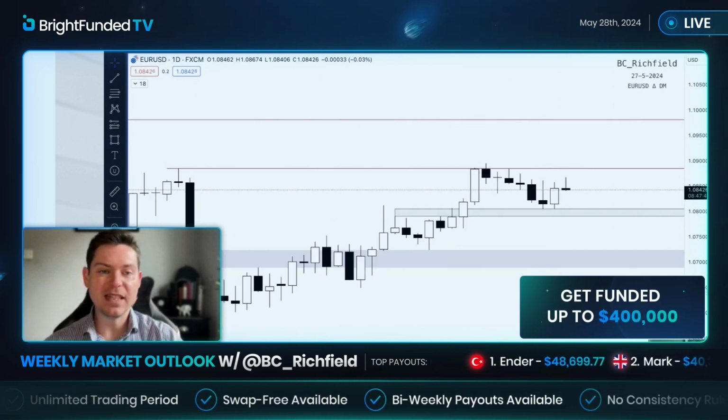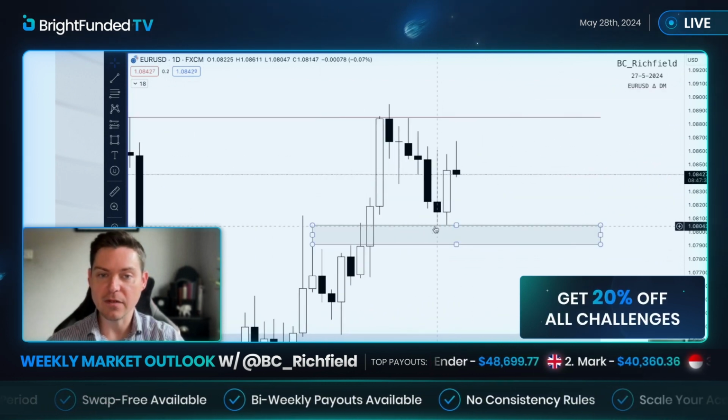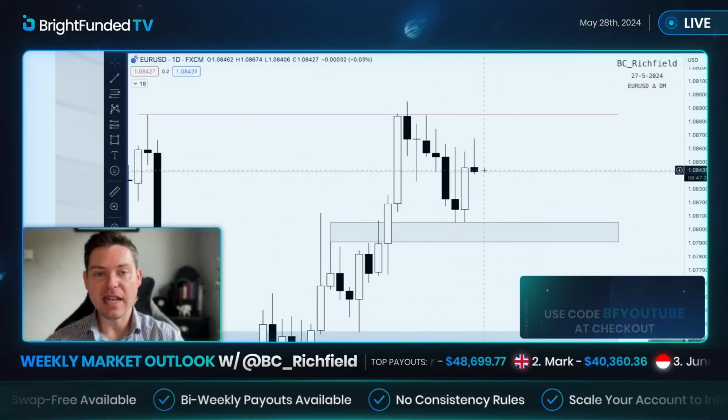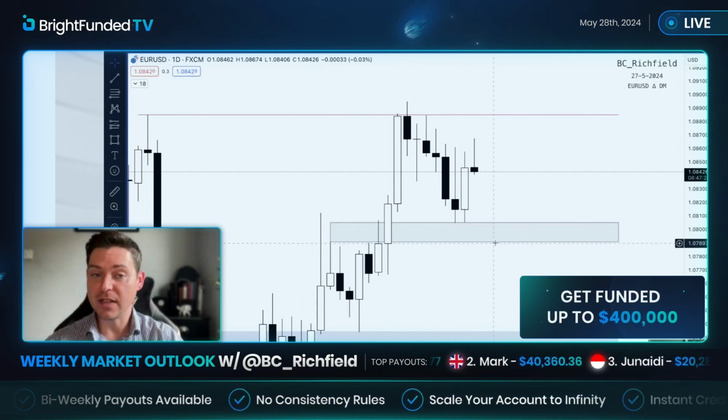Now again, moving to the daily, we can see how well respected this has been here, just kind of set it as we've gone. So now a draw down into this to hold. Remember, this is a daily scale, this is a weekly gap.